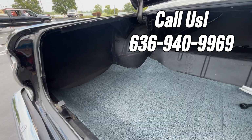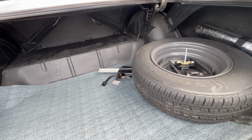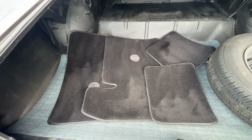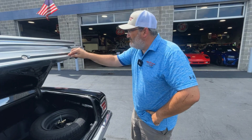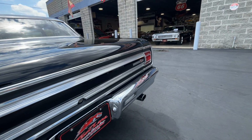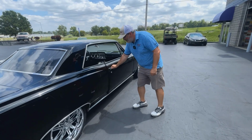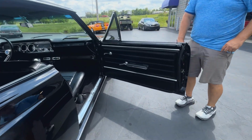Anyway, this is old. Look at this. Look at all the nice stuff you get with it. A huge trunk, a nice spare, some floor mats. Everything looks wonderful in this. Beautiful big chrome bumpers. Look at the wheels, for the love of Mike. Fantastic. The inside, that's the best.